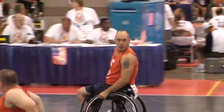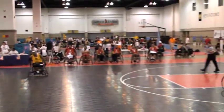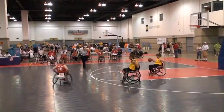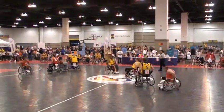Whitcamp is doing it all. He's trying to beat a double team. He sees a guy open underneath. Beautiful no-look pass, pops it right in there. And a 7-point advantage for the gold team, 43-36. 6:43 remaining here in the second half.